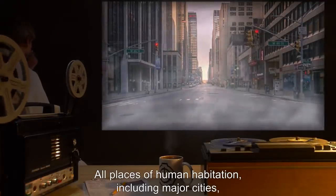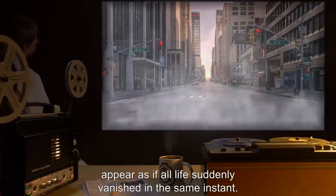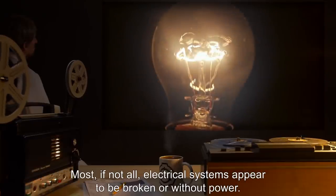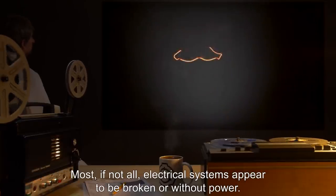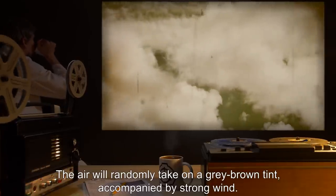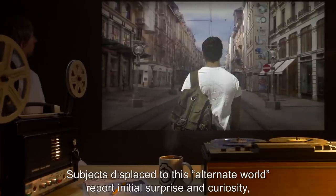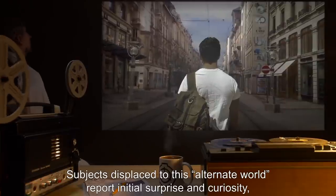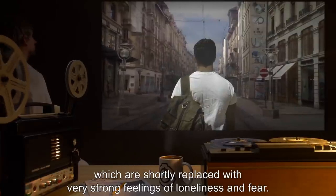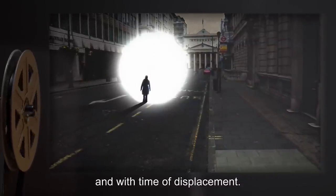All places of human habitation, including major cities, appear as if all life suddenly vanished in the same instant. Most, if not all, electrical systems appear to be broken or without power. The air will randomly take on a gray-brown tint, accompanied by strong wind. Subjects displaced to this alternate world report initial surprise and curiosity, which are shortly replaced with very strong feelings of loneliness and fear. The severity varies widely with individual subjects and with the time of displacement.